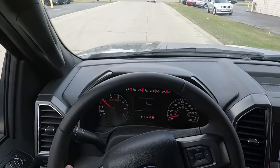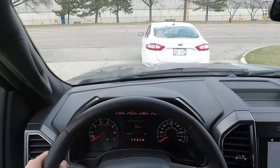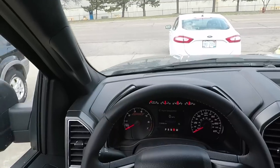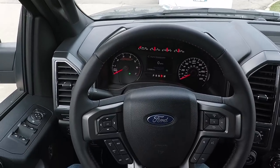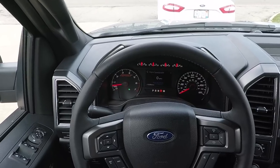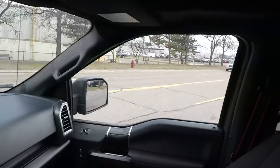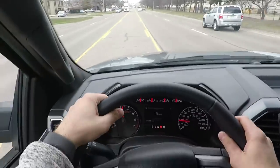Let's go for a test drive. Okay, let's go. Let's drive this guy and see how it feels. By the way, this truck does have a start-stop option. Right now it is completely shut off, and as soon as I release the brake pedal, it will start. Watch. Ooh, magic. Okay, let's try to give it a little launch. Okay. Let's go.